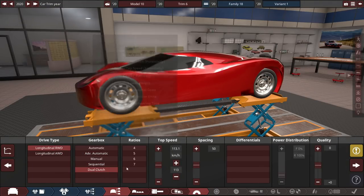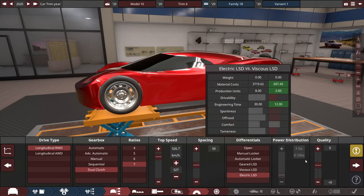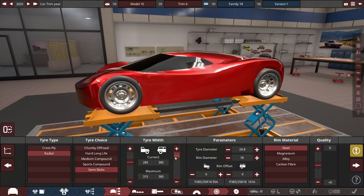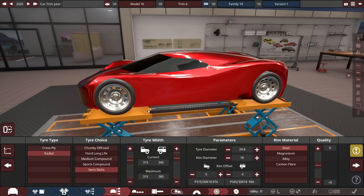All-wheel drive, dual clutch, 7-speed obviously. I should make it an 8-speed actually. Maybe I'll make it an 8-speed in BeamNG just for fun. Let's give it plus 5 on the gear shifters. Let's give it big old tires, semi-slicks obviously. Let's get less than 3. Let's give it like 355s and let's give it 315s in the front.